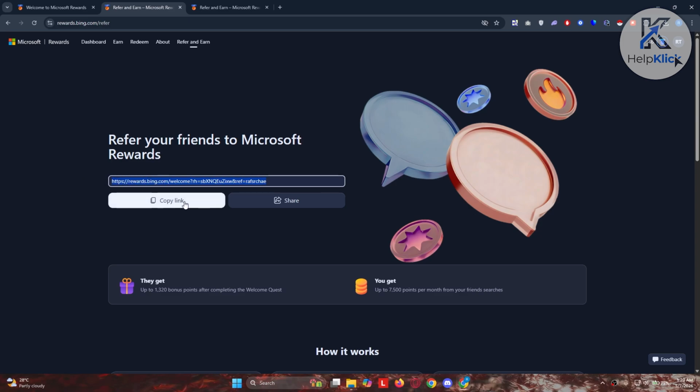What you need to do is copy this link and start sharing it to different friends. If you share it with a close friend or a family member, and they use the link to sign up into Bing and also use Bing as a means of searching certain topics or whatever they want, you should be able to earn up to 1 point per search. And with this, you could have at least 7,500 points per month. That's the maximum that you could actually get just for your friends searching.